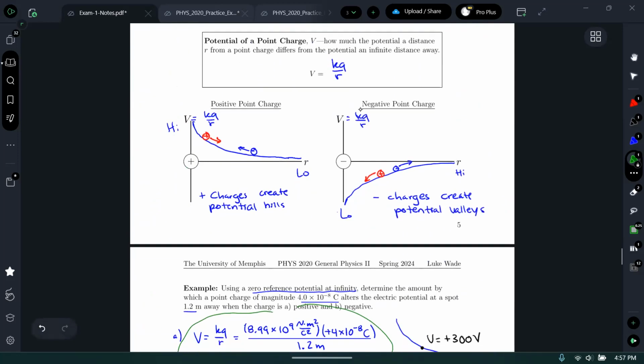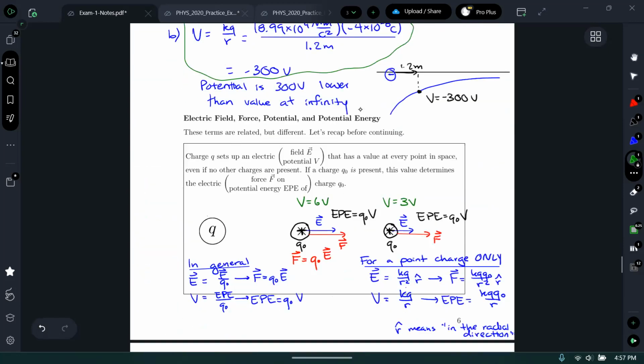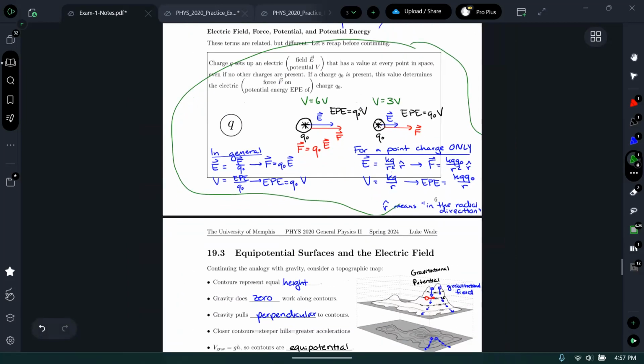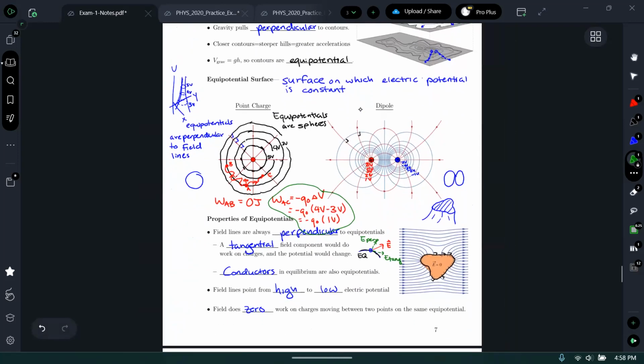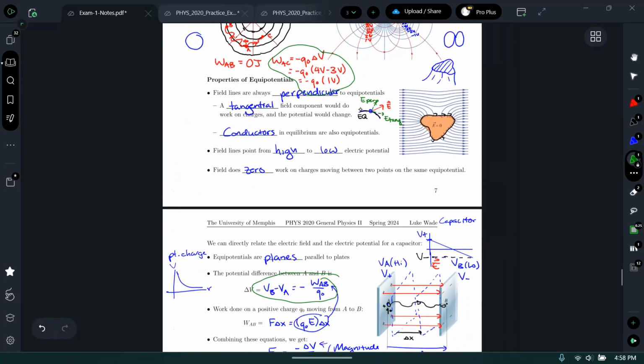Other conceptual stuff, I can't really think of other than I would just look at this to make sure the distinction between those four main things we've looked at is clear. And then other conceptual would be equipotential surfaces. Work is only done when you move between equipotential surfaces, not along the same one, or you just happen to end up back on the same one you started on. Work is not done then.